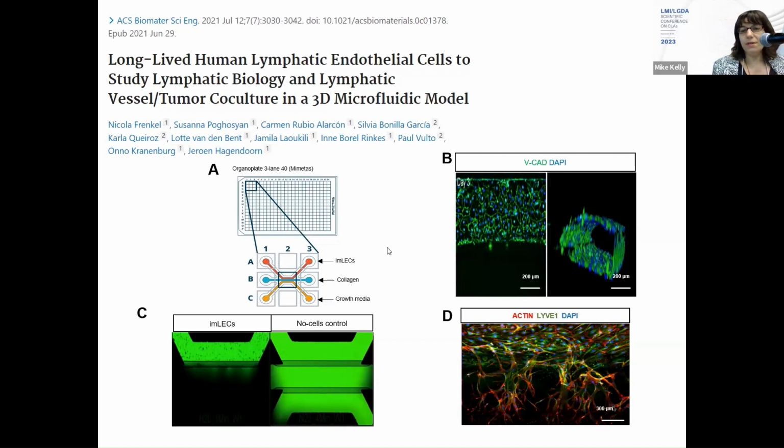And after a few days in culture, a tubular structure develops. Here is the staining with VE-cadherin, and by adding specific lymphangiogenic factors to the channel, the cells can sprout, and those sprouts can also be imaged and quantified.